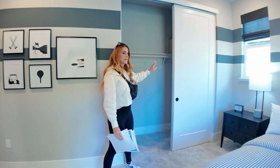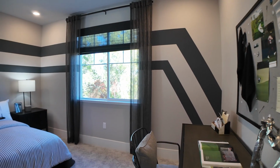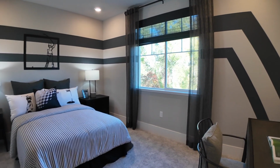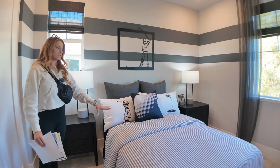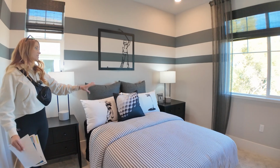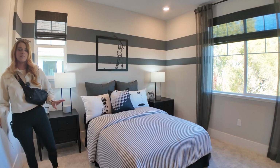So you've got sliding closet door here. You do have a window that faces towards the backyard, pretty big window. And then you've got another window on the side. So again, letting a lot of natural light in here. And you can see these are pretty big beds. I think it's a full-size bed. You've got plenty of space for 2 nightstands and a dresser or a desk, but plenty of space for your kiddos to hang out in their room.